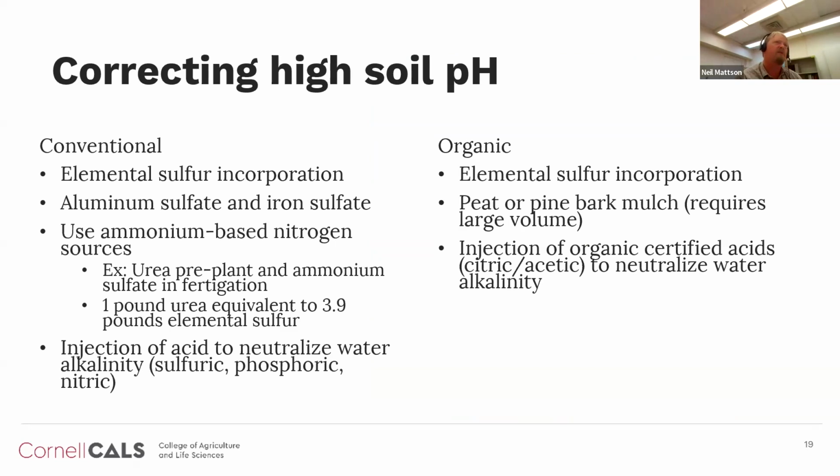systems. So in terms of soil pH, we have conventional approaches and then organic approaches. So we can add elemental sulfur into the soil. I'll have a little bit more detail on that. That can be a multi-month process. So you want to test your soil pH a few months before you want to use it, maybe even the fall before you want to use it. You can also add aluminum sulfate or iron sulfate.